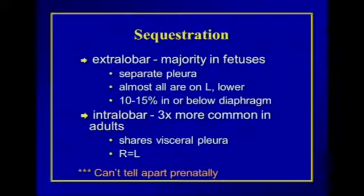The intralobar type is much more common in adults, where this sequestration shares the visceral pleura with the lung. And those are pretty similar right and left sides. And it's not all that important for us in the prenatal diagnosis. We cannot tell intralobar and extralobar apart prenatally.